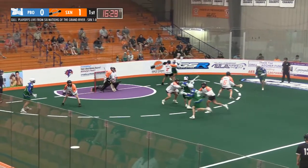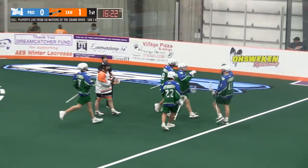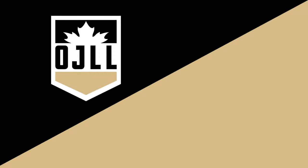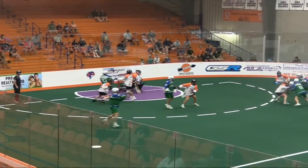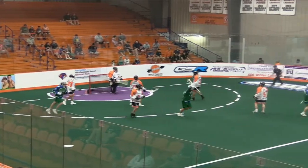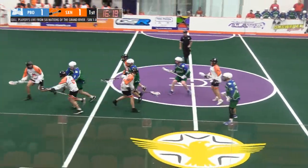So we got another set piece here for Peterborough, looking for the cross pick. Well defended by Six Nations. And Nate Sage is going to find the back of the net for Peterborough, tying this game up 1-0, or 1-1, excuse me. Pretty good defensive possession here by Six Nations. You see the cross pick trying to get something over the top, and then Sage is just going to come around a screen. Squire tried this bouncer just a minute ago, and Sage just puts it right in the top corner. I've been saying it throughout these OJLL playoffs. That bouncer to the top corner, one of the prettiest shots in the game. And Sage gets a good answer for his team.